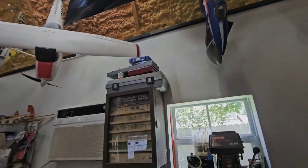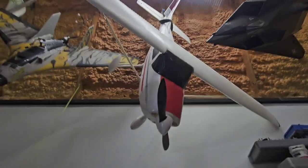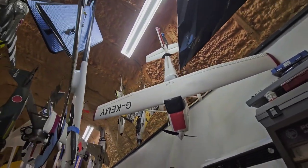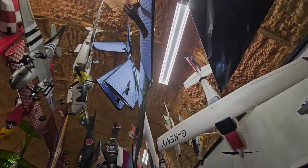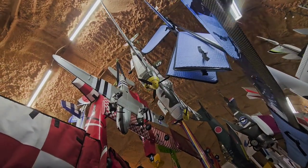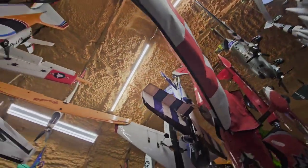There is this little Cessna. I believe it's either Airfield, possibly a Diamond. It might be that. I think it is that T-Trainer. P-38. I think that's going to fall in the Dynam category, as is the C-47 up there.